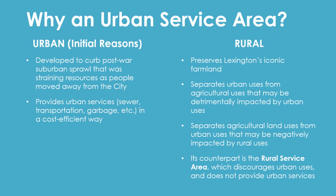But why does Lexington have an urban service area? What are the benefits to our community through the use of growth management tools like an urban service area? Initially, Lexington established the USA to ensure that we were not a sprawling city.